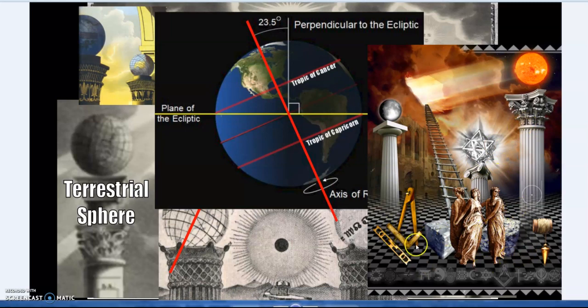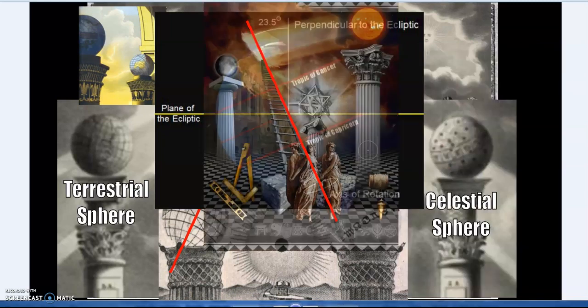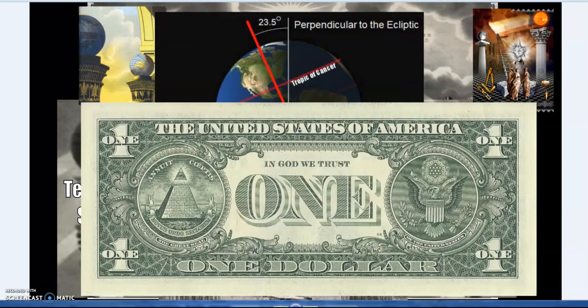We see again the tools of geometry and measure. And also note Jacob's ladder, which is an important feature of biblical tradition as well. But if we overlay that there, it's at that tilt. This is one of these hidden in plain sight things.